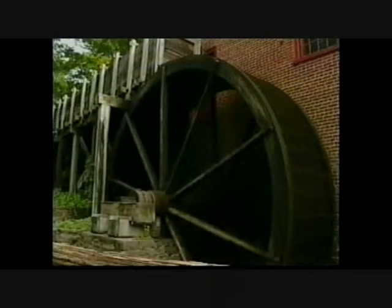The wheel is unusually large. It's about 20 feet if you were to measure it across from one side to the other. The reason it's that big is that one wheel has to run 3 machines simultaneously. In other words, it has to turn those great big heavy stones in each of the machines.